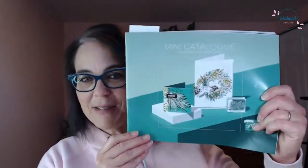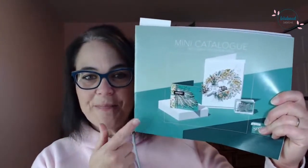Good morning, Tina. Today I am here to share with you a brand new sketch challenge for our weekly creative challenge. Hi, Kathy. And I'm also here to introduce you to a brand new bundle that I'll be featuring all week long. This one is from the new Mini Catalog, which we can all order from now, which is super exciting. So we'll be sharing that in just a moment.